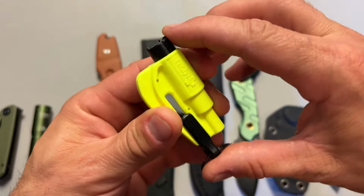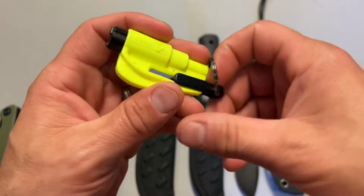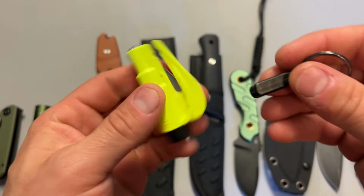This one has a spring-loaded carbide bit that will pop a window to allow you to escape in an emergency situation. You hook it to your key ring and it has a seatbelt cutter.